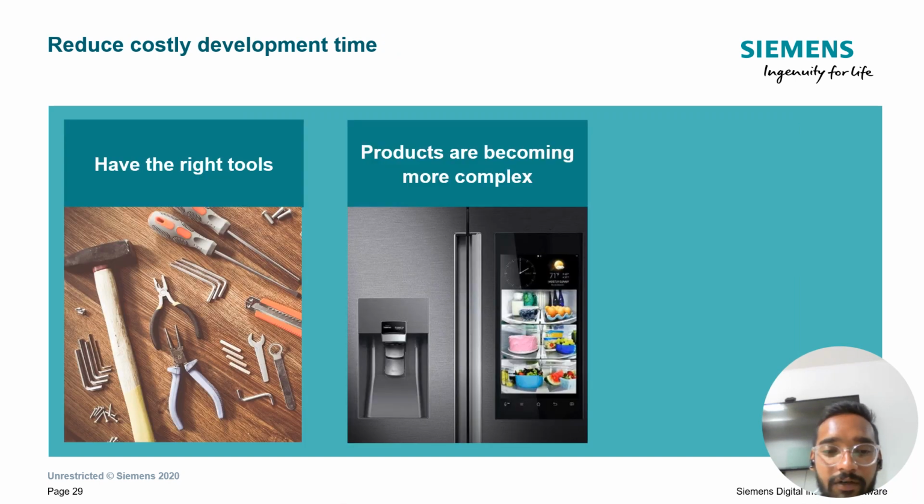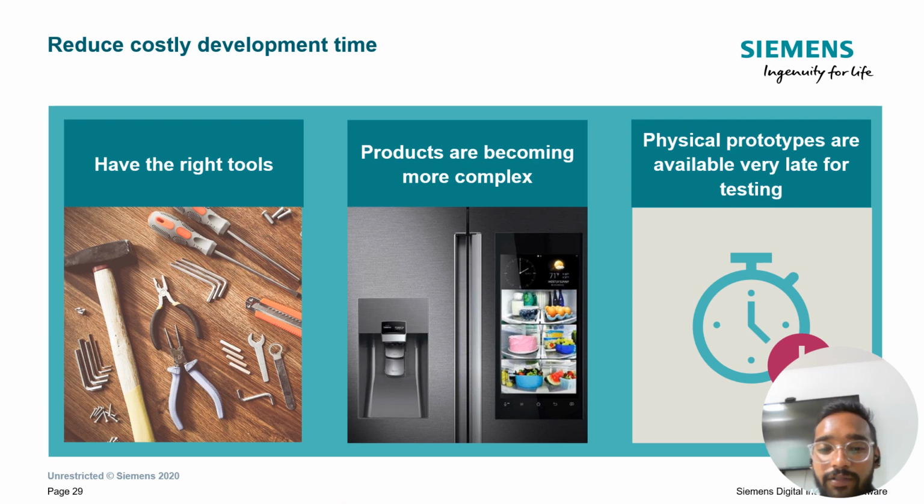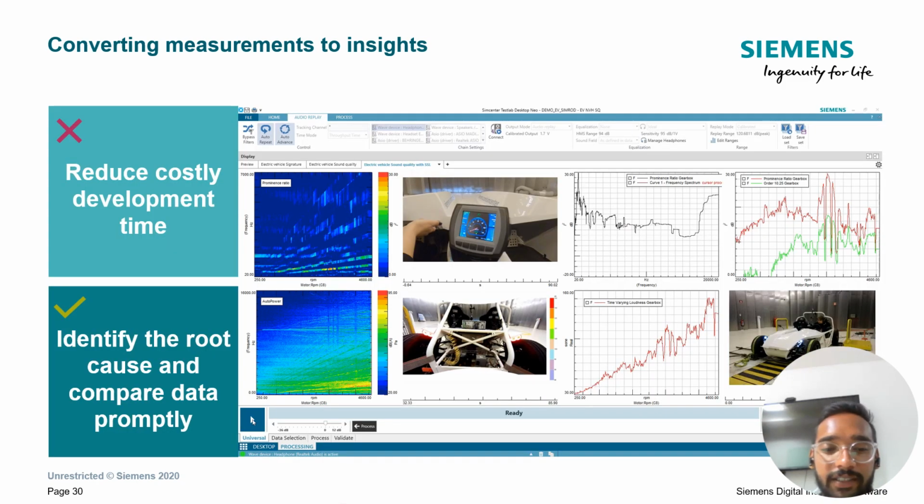So reduce development cost by having the right tools. If you have the right tools, then obviously time will be saved. For example, giving parameters for some hundreds of sensors digitally instead of giving them physically. If you have particular software connected to some app that does it digitally, it will be easy and saves time. Products have become more complex these days, so physical prototypes are available very late for testing.